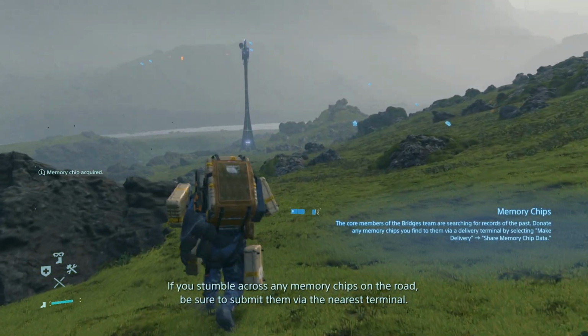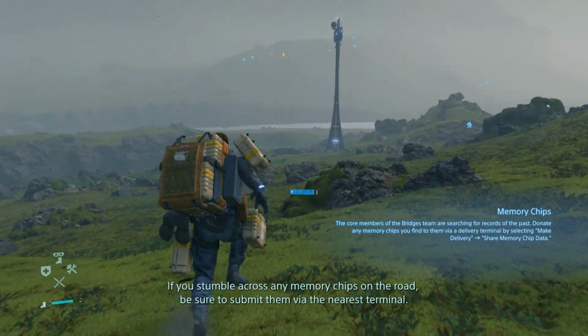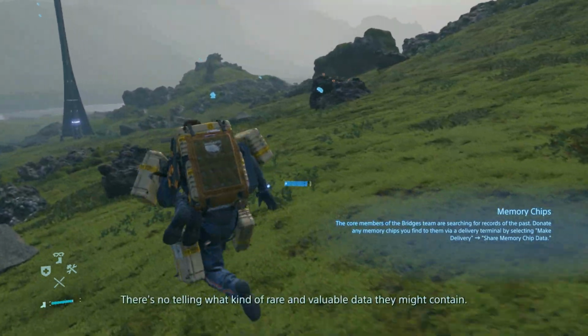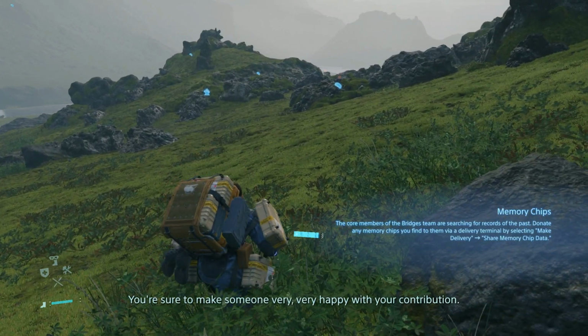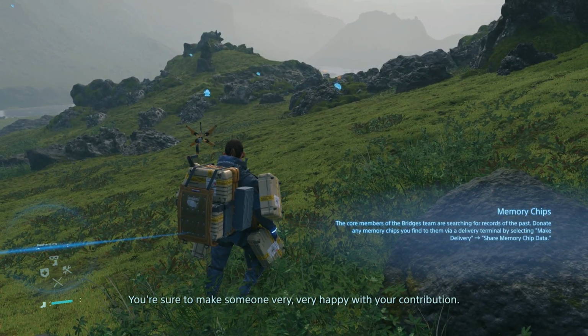Stumble across any memory chips on the road, be sure to submit them via the nearest terminal. There's no telling what kind of rare and valuable data they might contain. You're sure to make someone very, very happy with your contribution.